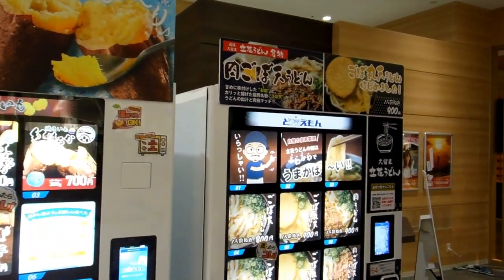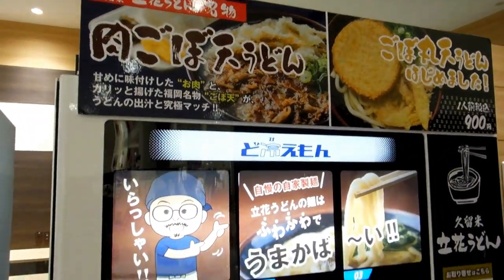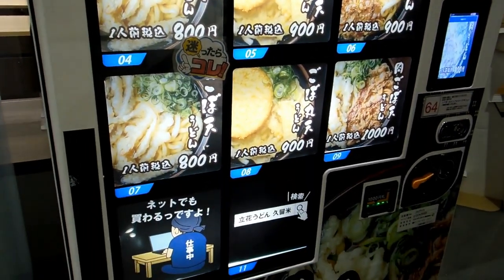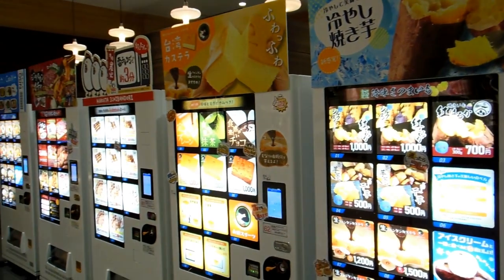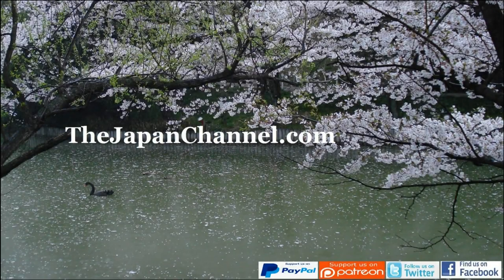And then at the end here, in comparison to the others, pretty boring now. Noodles. Noodles with a variety of things on top. So this is actually in a really big shopping center that has a big food court. So it's hard to imagine why people would buy something from a vending machine when you have a big food court, but there it is.